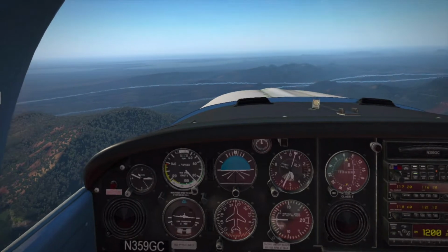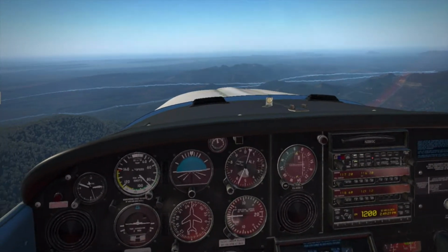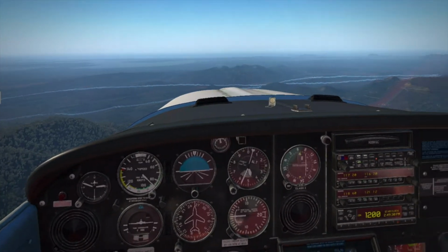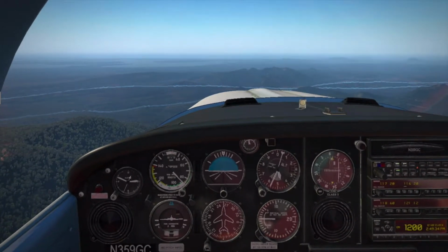I'd love to get it to record though, because I can run at full screen resolution, I can run with anti-aliasing, I'm getting maybe 28 frames per second on that side, so it looks a lot better.